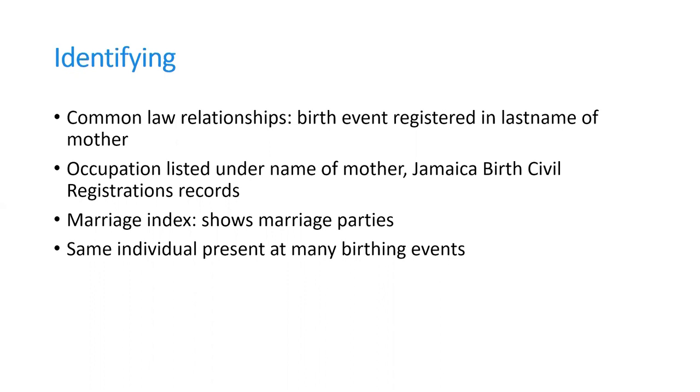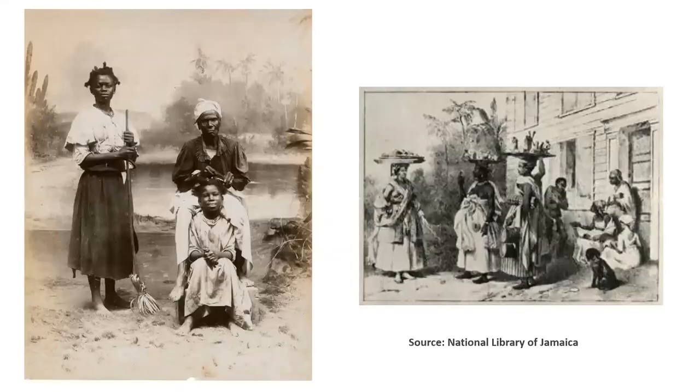The marriage index shows first and last name and any additional names of both parties. And usually, when you find a female present at many of the birthing events, recorded as a witness or an informant, it may indicate that she is what you call an informal folk midwife. I will talk a bit more about that later on.